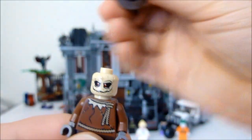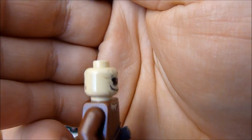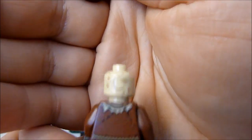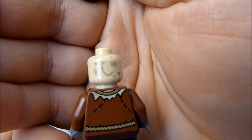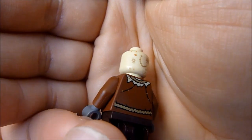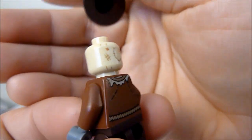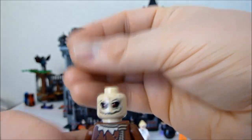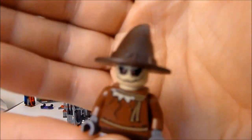And we'll just take a look. He's got some nice detailing all over his minifig head there. On the back, you can see the back printing, stitches and scuff marks and all kinds of things like that. As well as just the pattern of the bag that he's wearing, or whatever he's got over his head here. An usual hat that we've seen forever and ever.